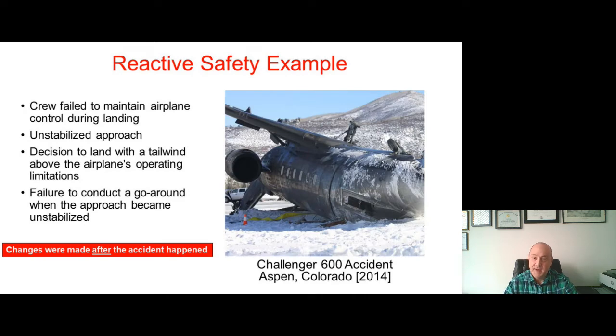Here's a reactive safety example. There was a Challenger 600 accident in Aspen, Colorado back in 2014, and the crew failed to maintain airplane control during the approach to landing. The approach was unstable. They decided to land with a tailwind component that was above the aircraft's operating limitations, and they failed to conduct a go-around when the approach became unstabilized.